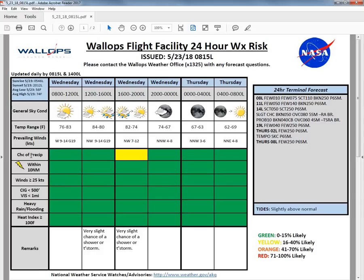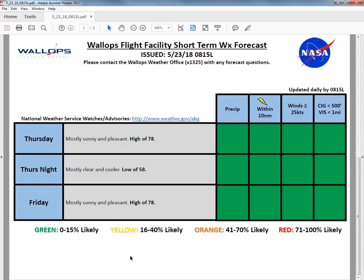As we go into the evening hours tonight, looking at partly cloudy to mostly clear conditions, seeing temperatures drop to around 62 degrees. And then as we go into the day on Thursday, very pleasant conditions setting up for us, mostly sunny skies with a high of 78 degrees. And then a cool night for us Thursday night into Friday morning, getting down to a low of 58 before seeing those temperatures rebound once again on Friday under mostly sunny skies and a high temperature of 78 degrees.